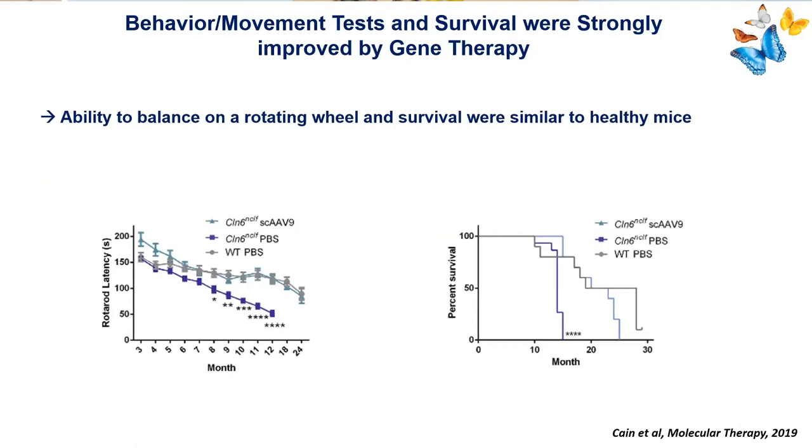So on the left side, you see a graph where the mouse has to run on a spinning wheel. So this measures balance and motor function. And you can see that the wild type animals, the healthy animals, as well as the treated animals were doing equally well, whereas the untreated animals were starting to struggle at around 8 months of age. And when you look at the survival curve on the right side, you can see that the untreated animals were dying around 14 months of age, whereas the healthy animals and the treated animals had a normal lifespan for a mouse, which is about 2 years.